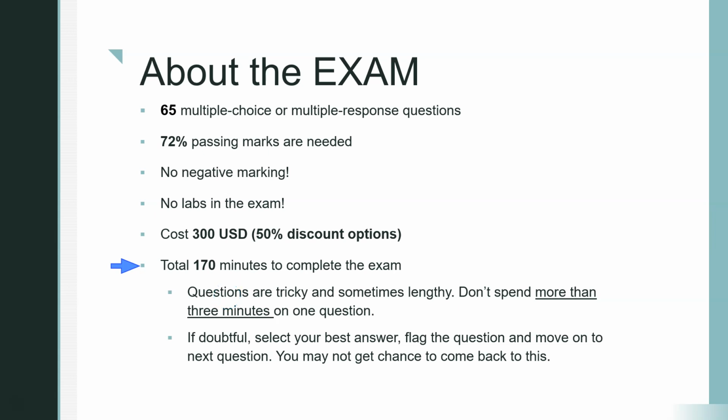You can flag the questions and move on to the next question. But remember, you may not get a chance to come back to them. As I said, the questions are lengthy and time is limited. So this is the summary about the exam. Now let's get a little bit more into specifics.